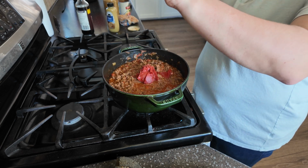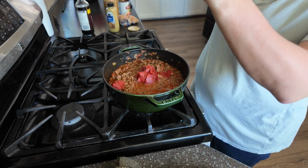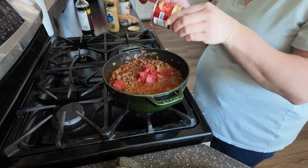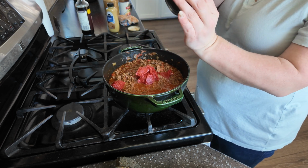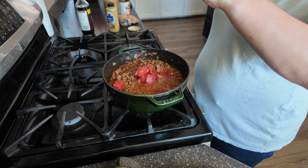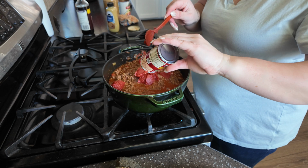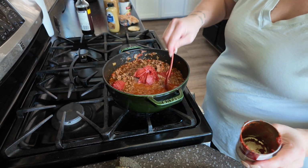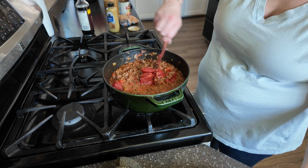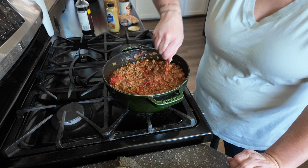So we're going to add, I know it might seem a little crazy to add an entire can of tomato paste, but remember, this is essentially a doubled recipe, being that we used about 2.5 pounds of meat. So we're getting all of that tomato paste we paid for out of the can. And now we're just going to stir it in and let it simmer for another 20 minutes or so.